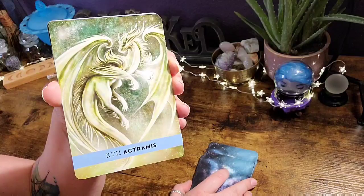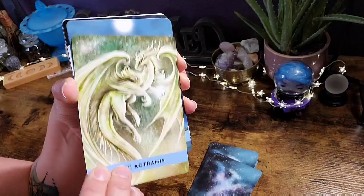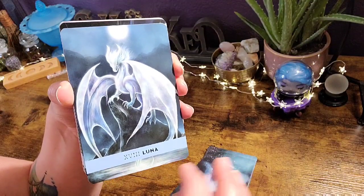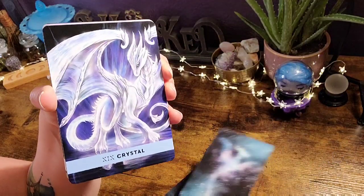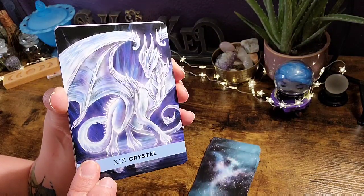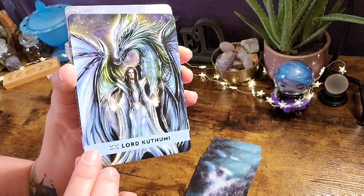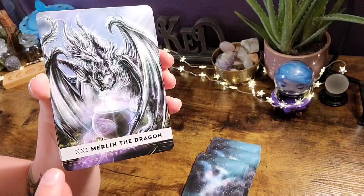I am so impressed. I'm sorry, my husband is more of a dragon person than I am. It's just not something that I gravitated towards, much like the unicorns. I enjoy them, but it's not something that would be my first choice. However, this is stunning. Ooh. Wow.